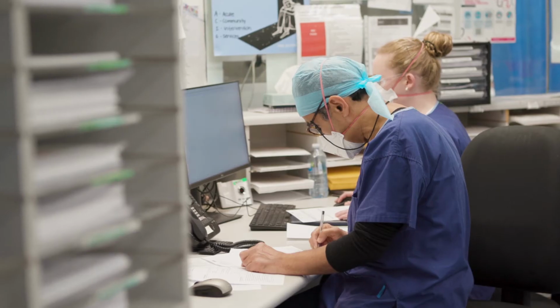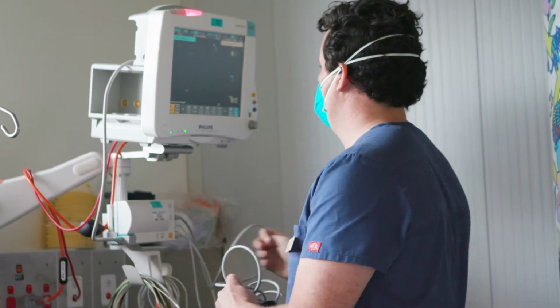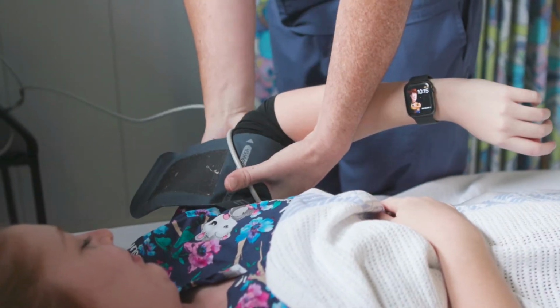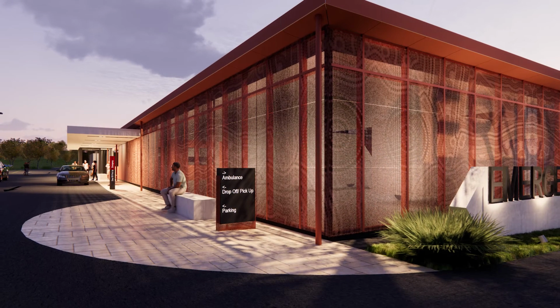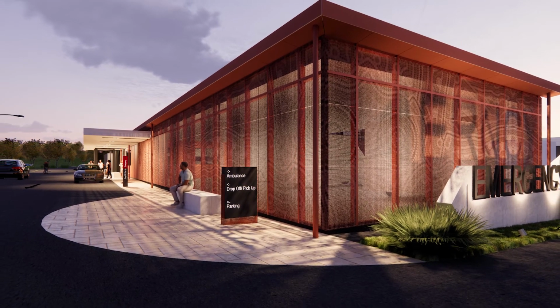with a central staff base so that staff can observe you to see how you're progressing in terms of your treatment and whether you're well enough to go home or be admitted into the hospital or short stay unit. This emergency department will be very important to the community to provide the expanded infrastructure to deliver expanded high quality care.